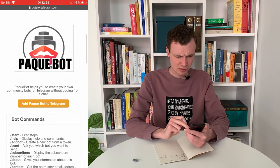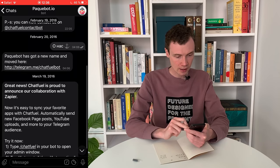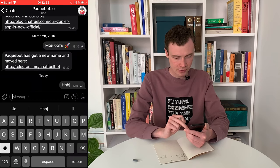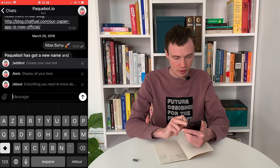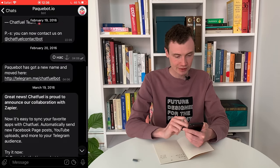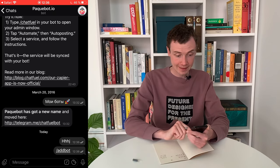PayQbot. PayQbot helps you to create your own community bots for Telegram without coding from a chat. Aha. I used it four years ago. Let's try something like AdBot. No. Unfortunately, this bot doesn't work. Okay. Next one up.